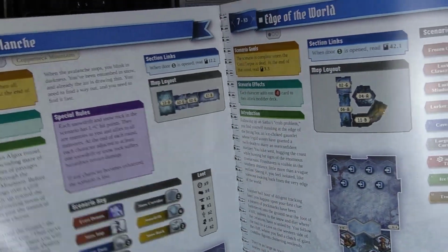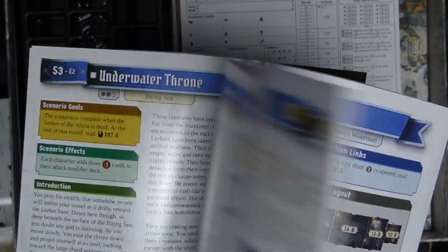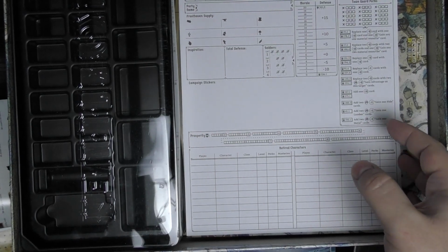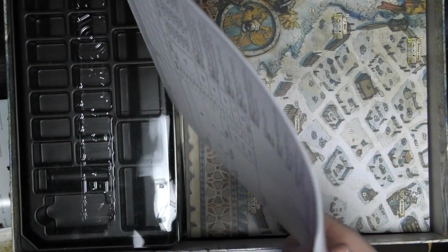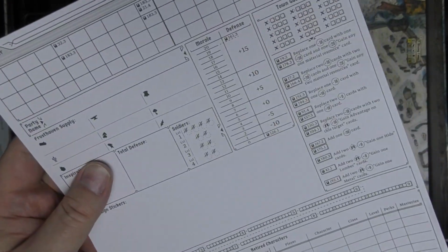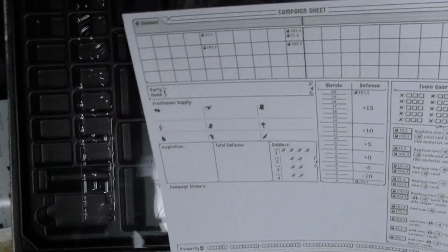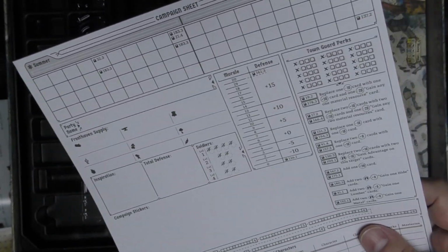Very nice. And since no one person is running it, everyone can help setting this up and know what they're going to be dealing with. All right, here's the campaign sheet to track everything. So just a little pad of these. It looks like about half a dozen or so. So yeah, if you can go through 6 times 137 scenarios, you've done a lot of work.